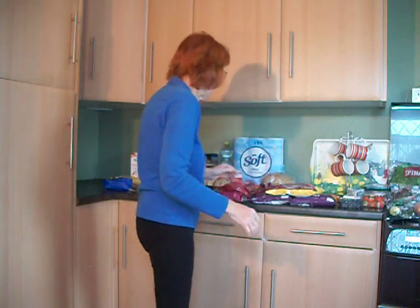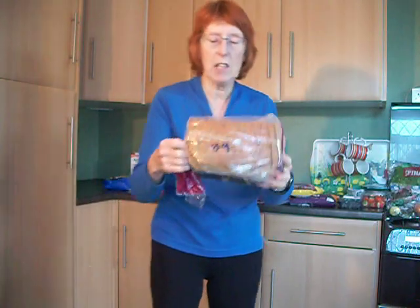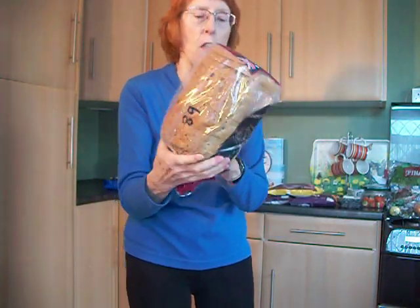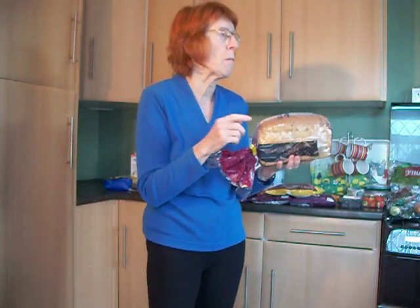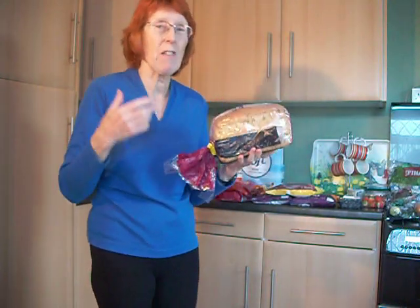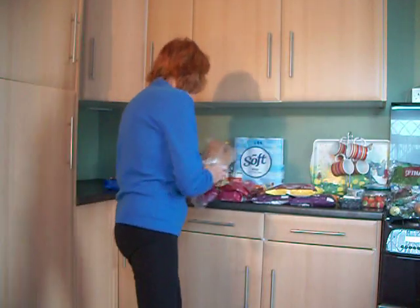Let's go to the bakery. Bread, 89p. I like this seeded bread. It's nice and soft. It doesn't go mouldy. In fact, the whole loaf might last me almost 2 weeks. I don't eat a great lot of bread, but I do like one slice toasted.